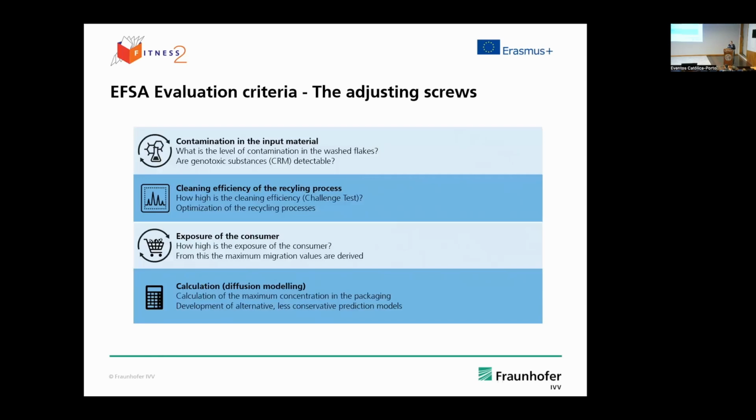The contaminants are selected chemicals, and the cleaning efficiency is calculated comparing the concentrations before and after the recycling process, which gives room to the optimization of the process. The next aspect is concerning the exposure of the consumer. So we typically evaluate different consumer groups, and for these consumer groups, then tolerable or acceptable maximum migration values are derived. And as a last step, we will also use the calculation, so mathematical or diffusion-based modeling, to calculate what maximum concentration would be acceptable in the packaging.